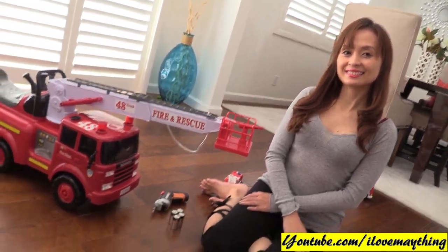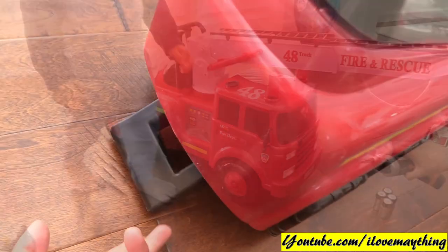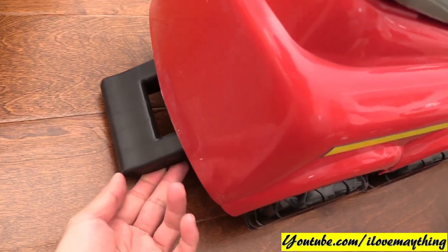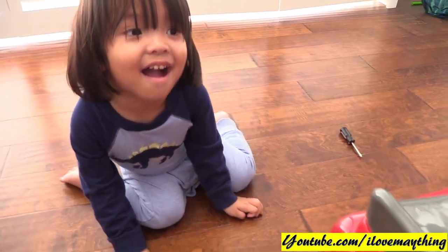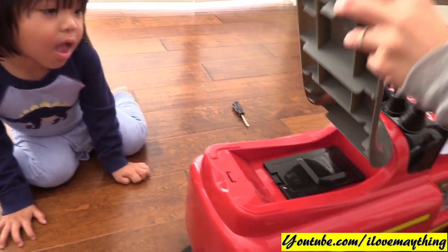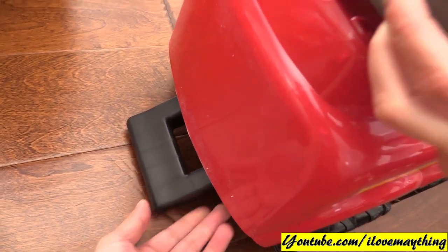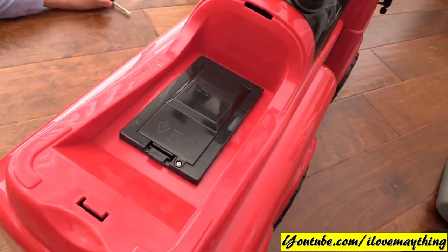Ready to put batteries, mommy? Ready. Okay, let's put those C batteries. Yay. Oh, look, mommy. Oh, it has an anti-wheelie bar. See? Nice. So Marksland is going to be safe. Yes, safe. Sitting on this seat, he's gonna be safer. The truck will not wheelie because of this anti-wheelie bar. Where do you put the batteries, mommy? Here. Oh, okay. Go on.